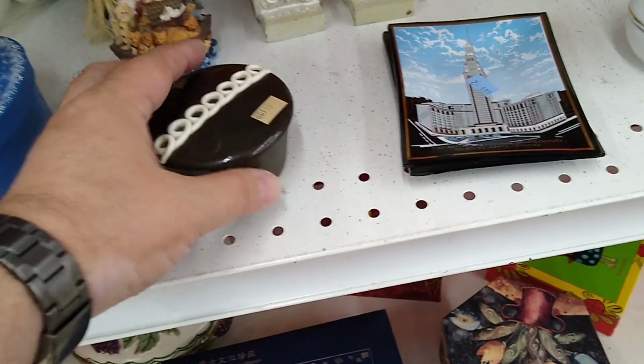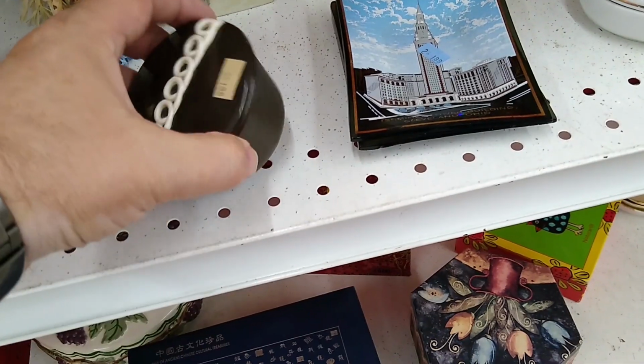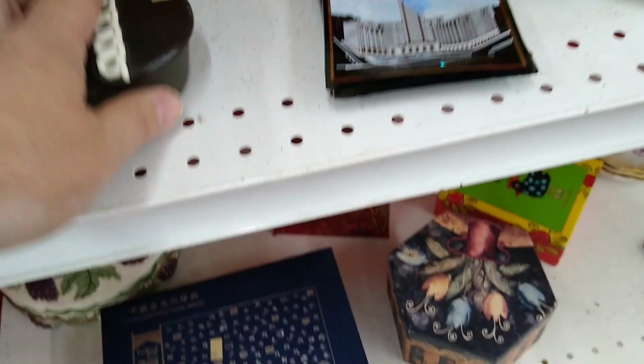And then we got collector plates. Oh, what's this? I'm gonna take a bite out of that ding dong. Ouch! That's plastic. What the heck? It's a ding dong holder. I should have bought that. That's kind of hilarious. But no, I did not buy it.